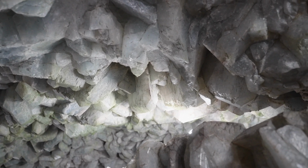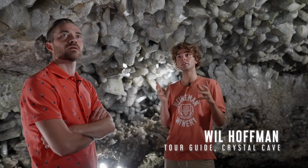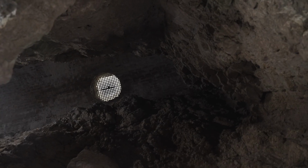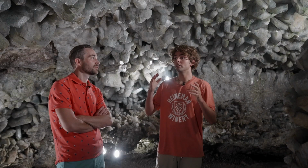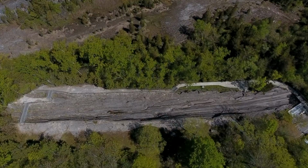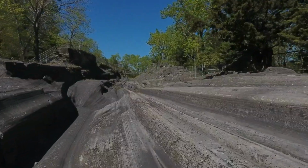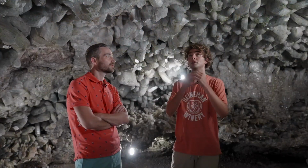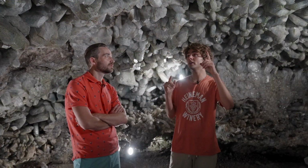Discovered accidentally in 1897. That's about 10 years after our winery was established, when two of our workers were trying to dig a well. We hypothesized that the glacial scrapes that you might see on Kelleys Island are a great example of the fact that the glaciers formed the Great Lakes.